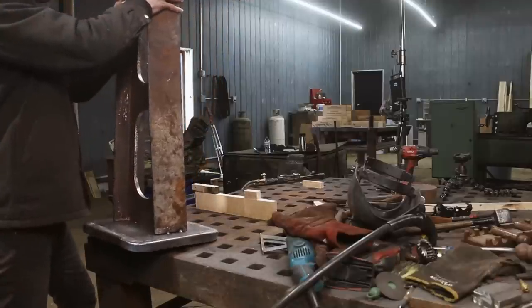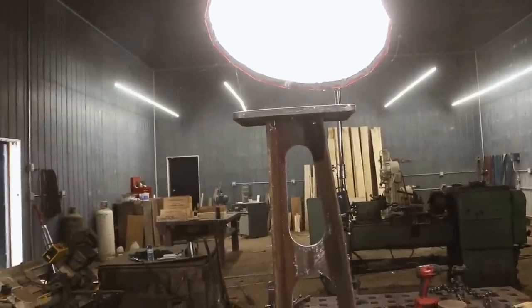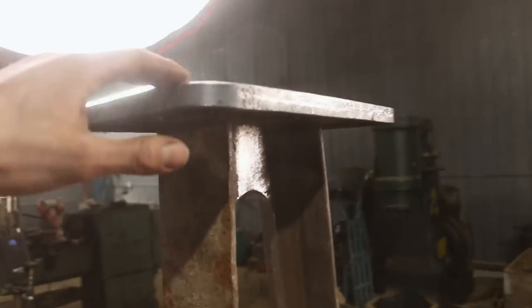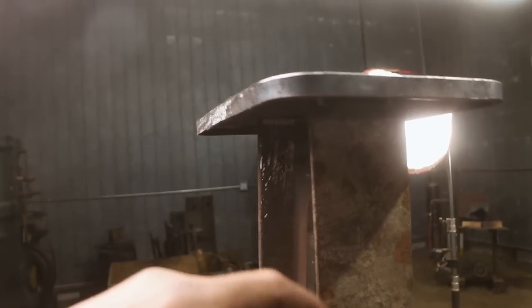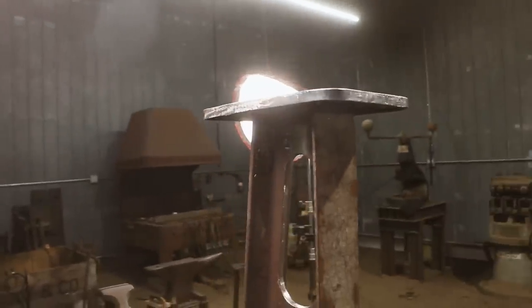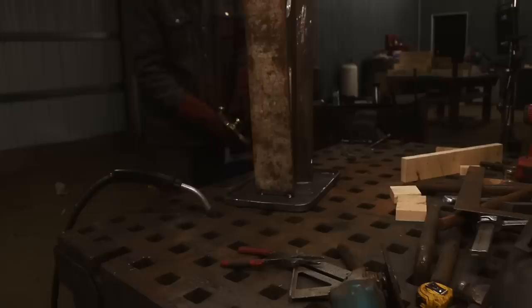Not totally happy with how this is up here. It's a little rough. I might massage it a little bit just with the grinder. It's just because I ground so much up here. And then this was not that perfect because it was forged pretty rough. Maybe you could see it more in there. Anyways, yeah, it's pretty good though. I'm going to keep going. And everything else looks really cool. It's pretty cool.